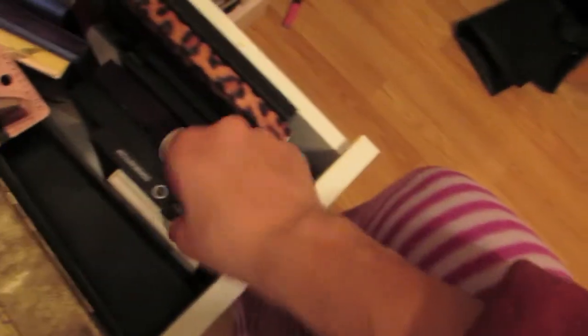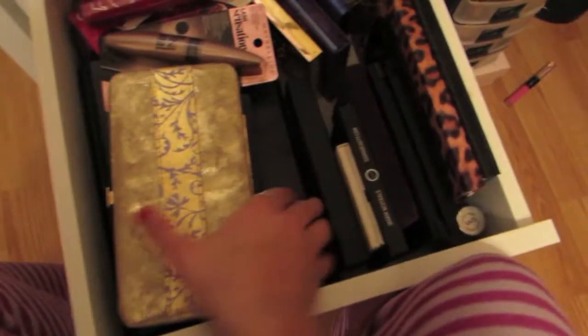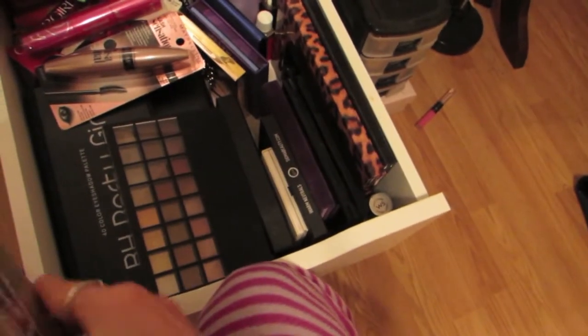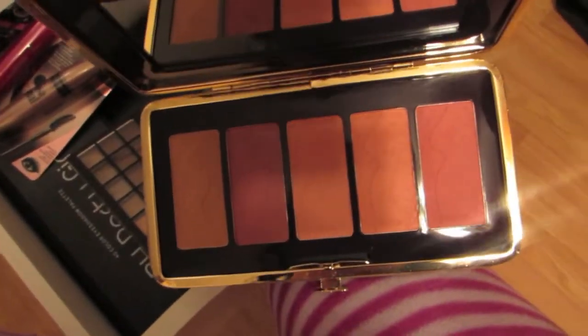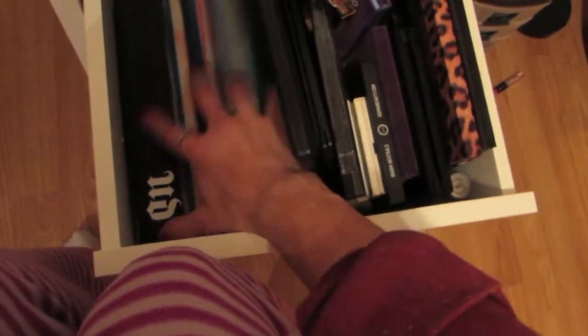I have the NYX Butt Naked palette, Urban Decay, Sigma again, a little Laura Geller Baked Cakes palette. And then in here are the bigger palettes that I couldn't stand upright like this. So the Tarte blush palette, which I'm so happy that I got. It is just so pretty to look at. This was a limited edition, and I'm so happy I got my hands on that one. An e.l.f. little palette. I have BH Cosmetics. There's some Morphe palettes underneath there. Urban Decay Vice palette.